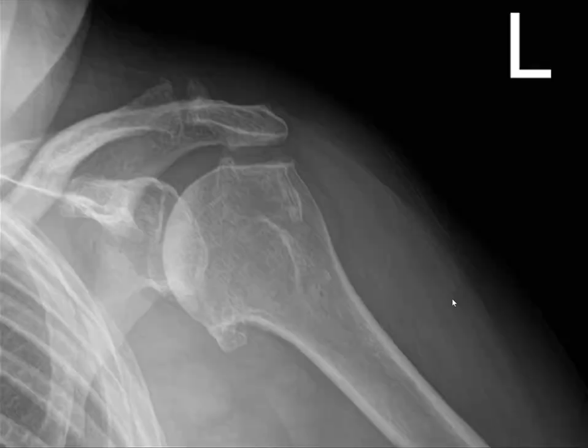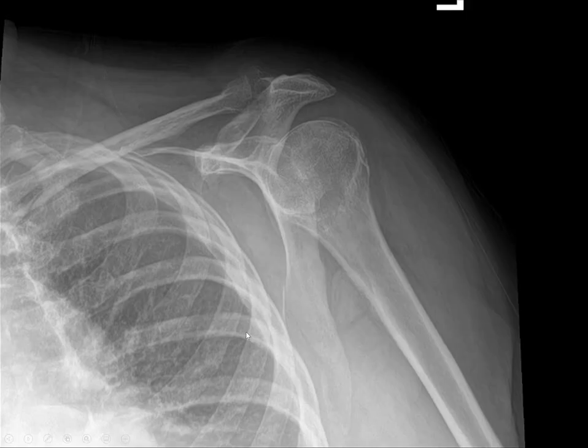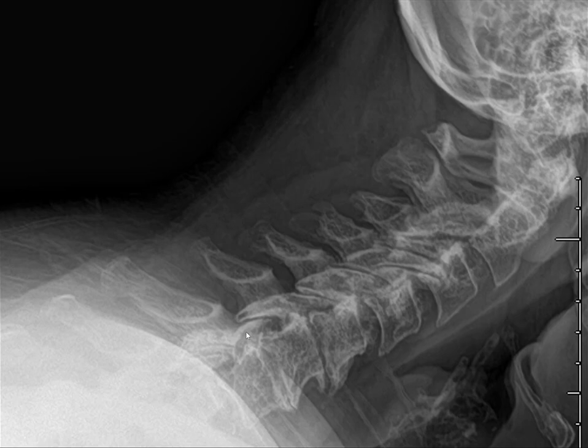X-rays of her left shoulder showed some mild osteophyte formation, but the joint looked okay. And on physical examination, her pain was not recreated with range of motion of her shoulder. This is a lateral view of her cervical spine. As you can see, her head is forwards and she is almost horizontal to the ground.